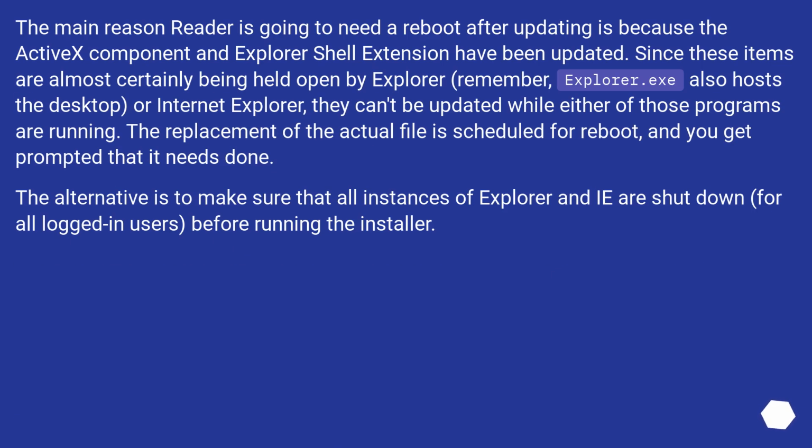The main reason Reader is going to need a reboot after updating is because the ActiveX component and Explorer shell extension have been updated. Since these items are almost certainly being held open by Explorer, remember, Explorer.exe also hosts the desktop or Internet Explorer, they can't be updated while either of those programs are running. The replacement of the actual file is scheduled for reboot, and you get prompted that it needs doing.